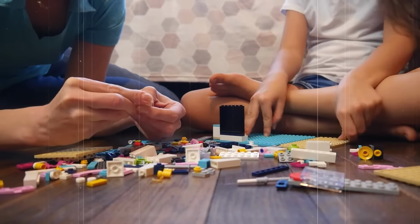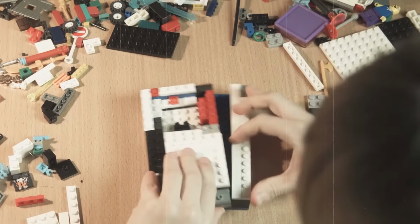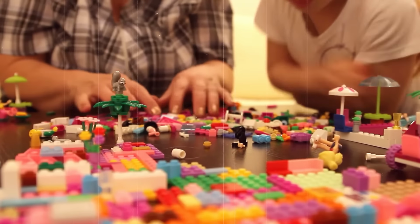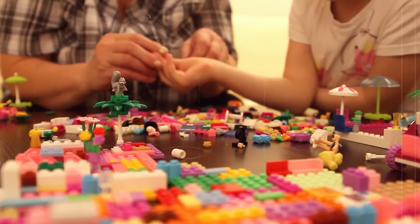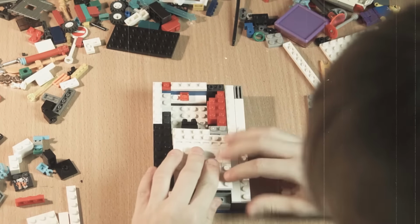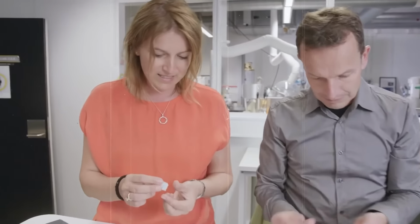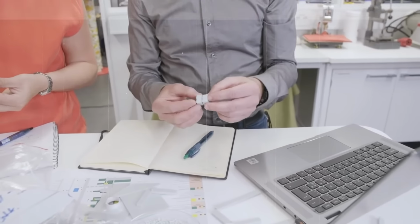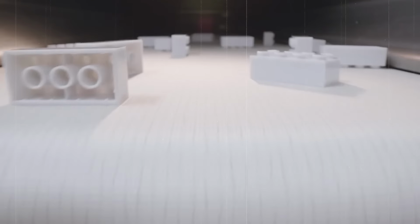Lego takes great care to ensure that their bricks are safe for children to play with. This involves testing the bricks for various safety standards, including testing for the presence of harmful chemicals and ensuring that the bricks are durable and resistant to breakage. Once the bricks have passed these safety tests, they're ready to be shipped out to stores all around the world. Lego has a highly efficient distribution system that ensures that their products are available in stores across the globe.